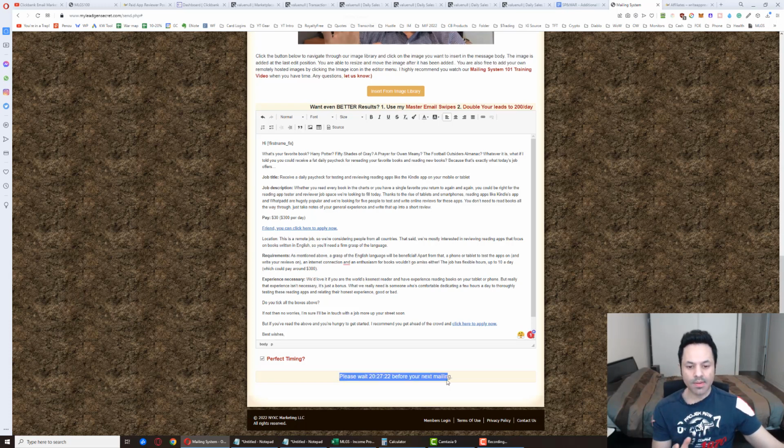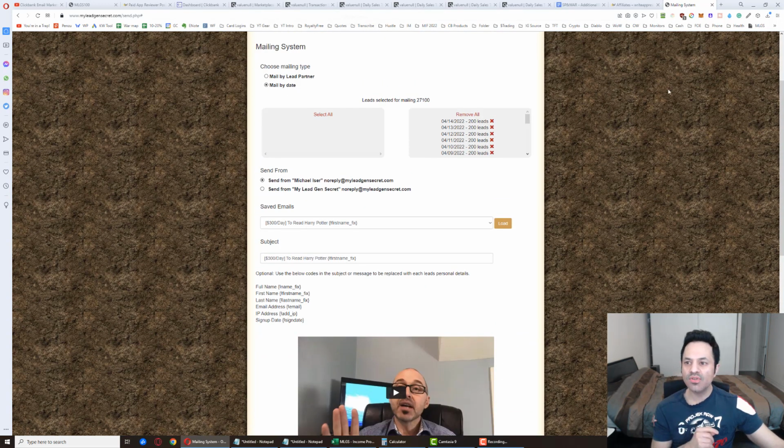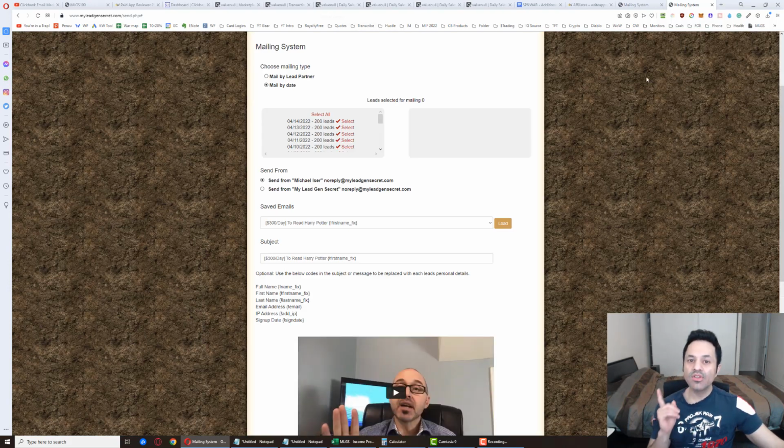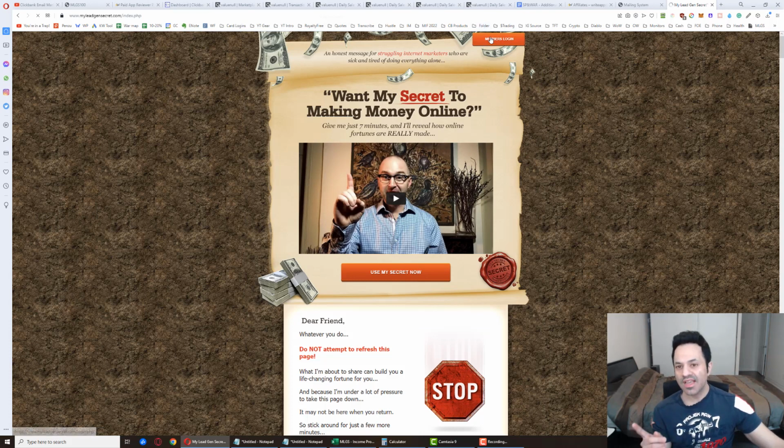And then this will pop up saying that you have to wait 23 hours before you can mail out again. And when that pops up, you're done with this account. You just need to do the same thing for your other accounts. So an easy way to do that is to right click here, duplicate tab, and then on the duplicated tab, sign out, and then sign back in with your second account.